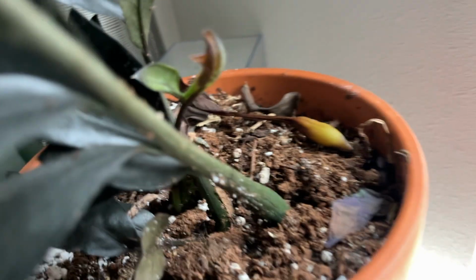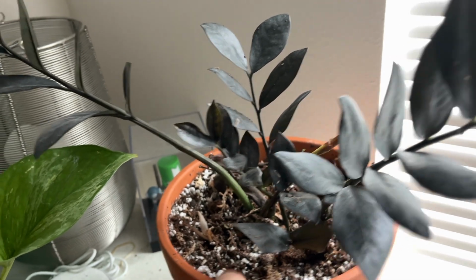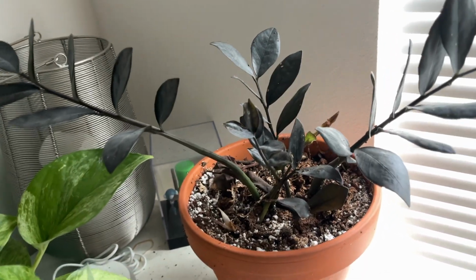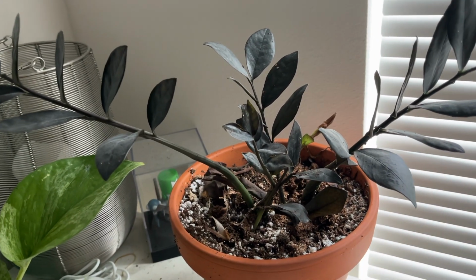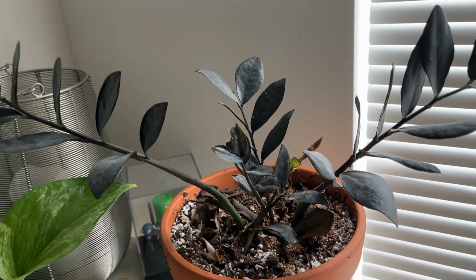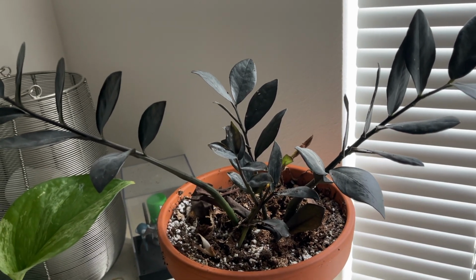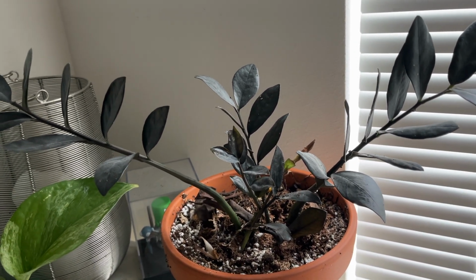There is, it looks like new growth here. And I love how dark and different this plant is. I want one in every single room, so that is one of the things that I'm going to try next year, to have a Raven ZZ in every single room of this house.